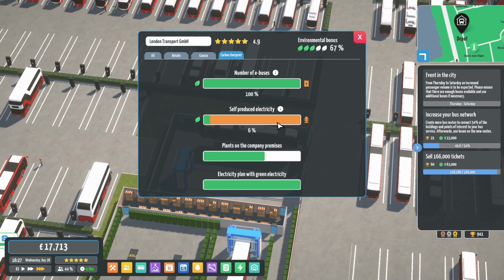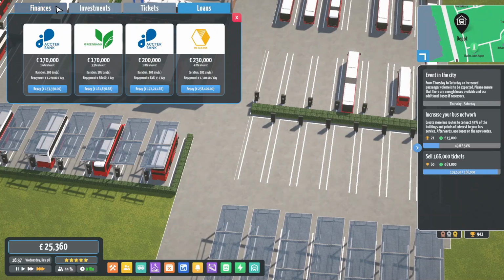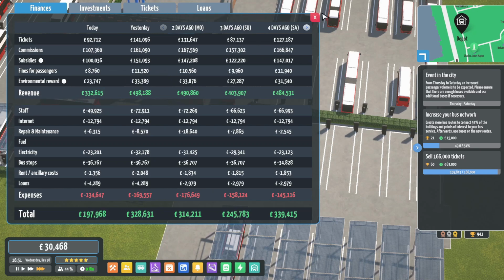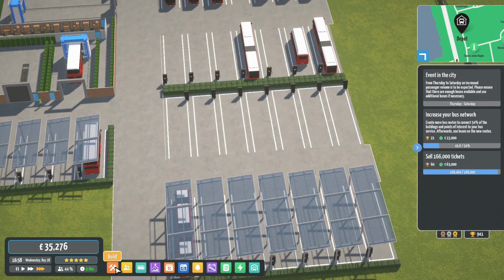Self-produced electricity is up to 6%, that's still not a lot at all. But plants on company premises is really good. Let me just check one more time. Oh, that has jumped up to 17%. Okay, no, there is definitely an advantage to... Maybe it was to do with electricity as well.